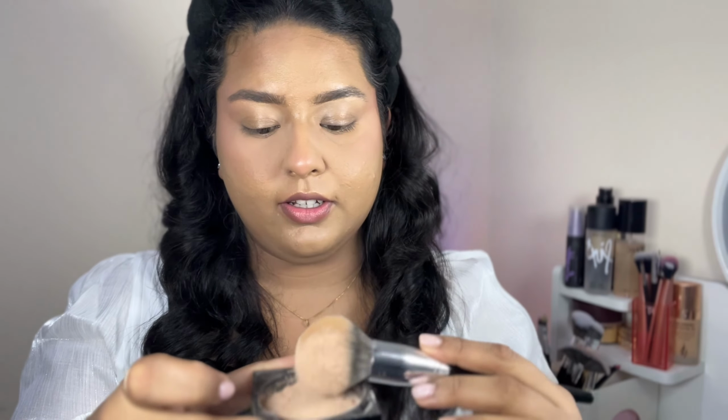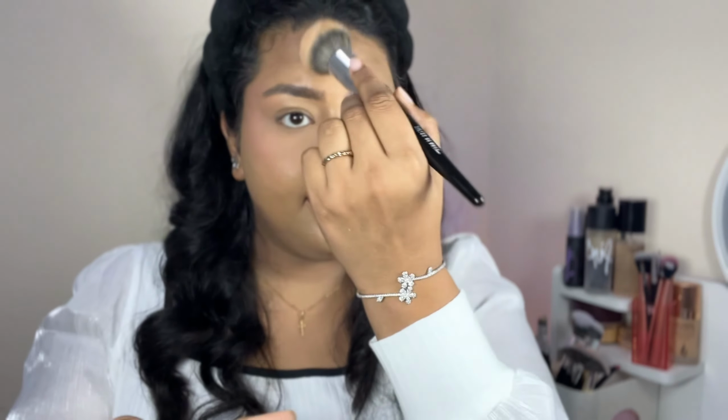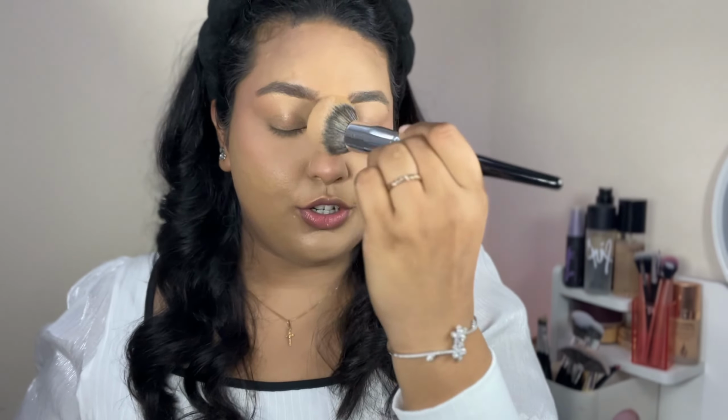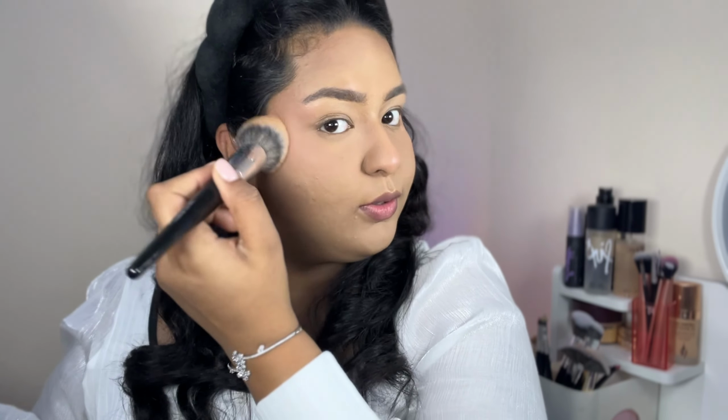If you are a girl who likes to bake, now you can go ahead and bake your face. Or if you're someone who just likes to set your under eye, you can just set it. Same fluffy brush, just dip it in. This time I will take a little more powder lightly and set my face. I'll not touch my under eyes because I've put a light powder for baking and I like it. I don't want to touch it. I like the way it's already positioned. So I'll just let it be. Just set my face like so.